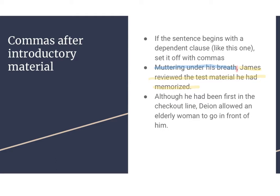So looking at the next one, although he had been first in the checkout line, Dion allowed an elderly woman to go in front of him. So we have dependent clause, comma separating it from the independent clause. If the dependent clause comes after the independent clause, 99% of the time it does not need a comma.